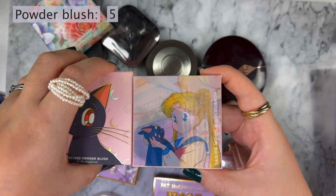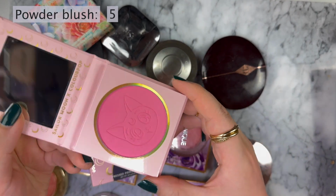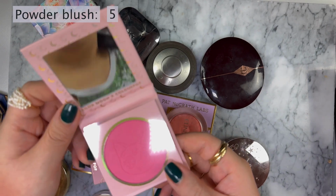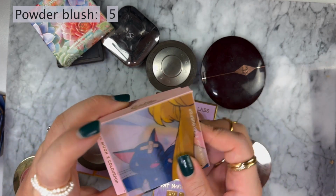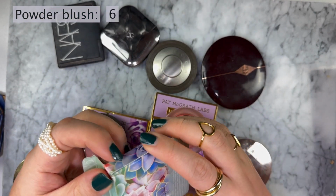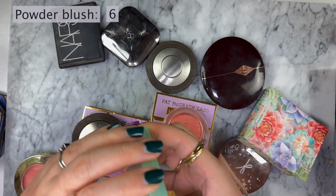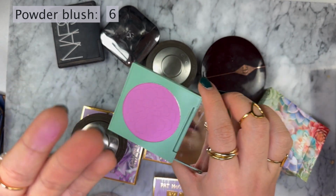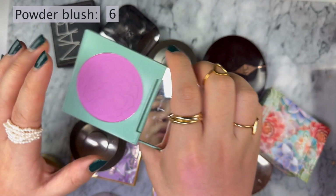I'm not going to declutter this ever because, you know, look at Luna. Look at Luna. I don't think I'll use this. I might just use one and just keep the other one completely pristine. And another ColourPop blush. This was on sale and I bought it because of the colour. So this is Night Bloom. It's a very vibrant pink and I don't have any colour like this in my collection, hence bought this.